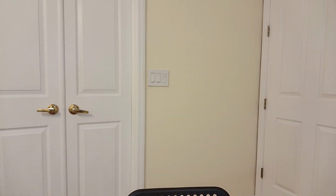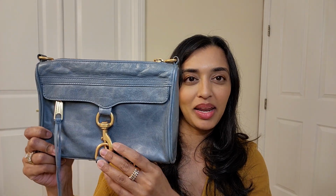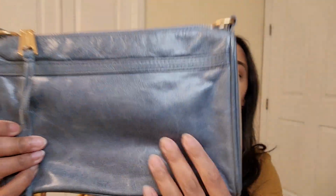And I've got 3 more to go. So these then all kind of fall into my blue, green category. So first is this one. It's the last of my mini Macs that I'm going to show you. So this is like a gray blue. Really pretty kind of color, like a denim-y color.